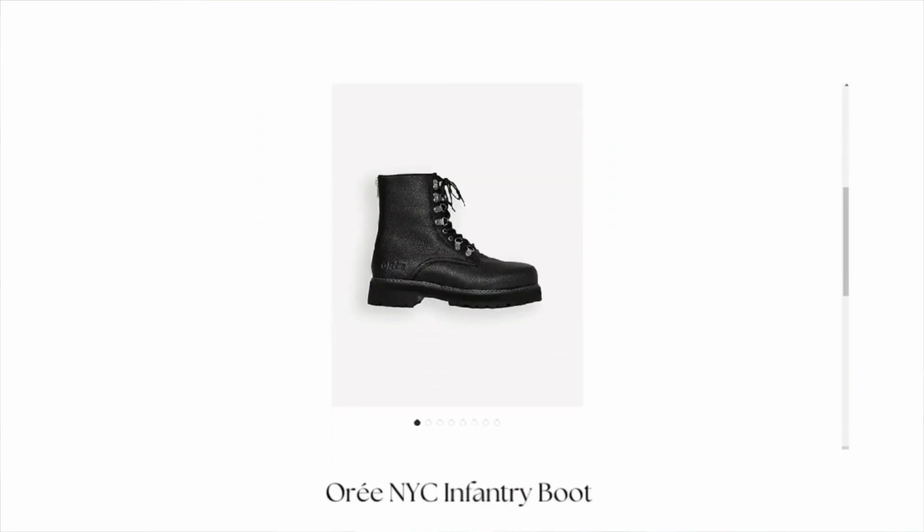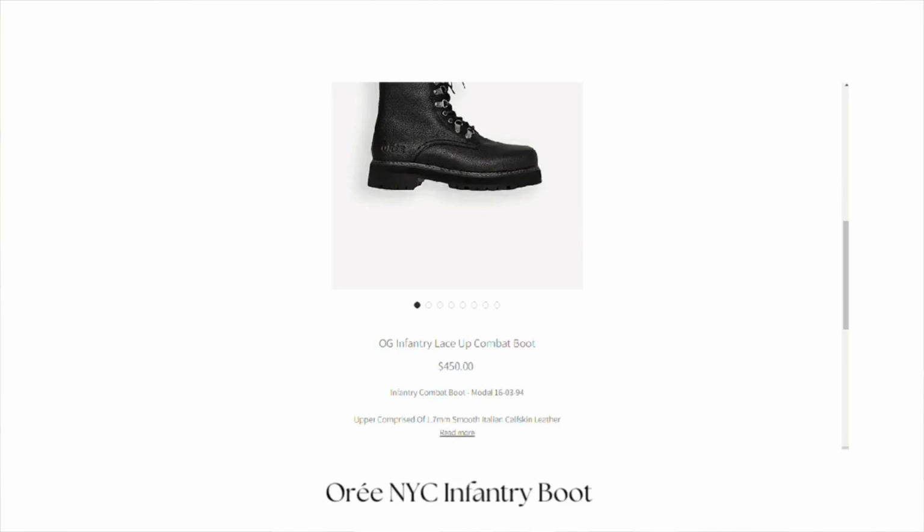The only thing I can say is a drawback when it comes to the infantry boots is the price tag. These are on the expensive side, but like I mentioned before, the quality on these is nothing short of amazing. So if you do decide to get them, they definitely will last you a lifetime.